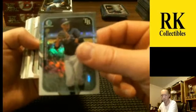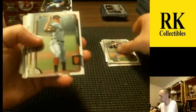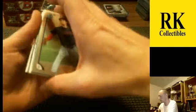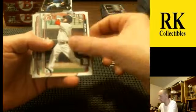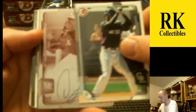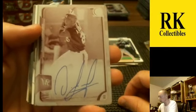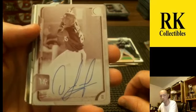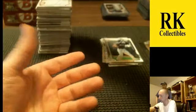Willie Adams, mini. Oh, we got a printing plate. Boy, I hope this is autographed. Here we go. Printing plate auto, Orlando Arcia. He's got a nice autograph. We had a 1/1 auto, huh?